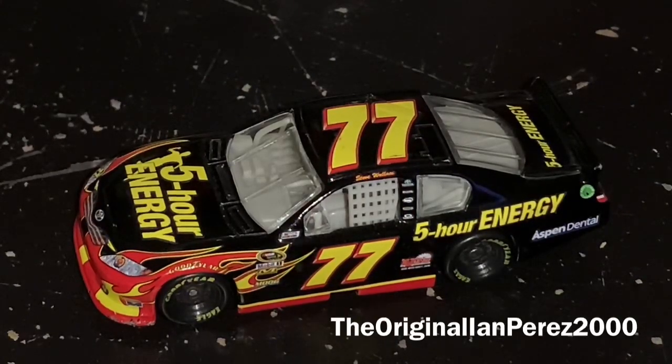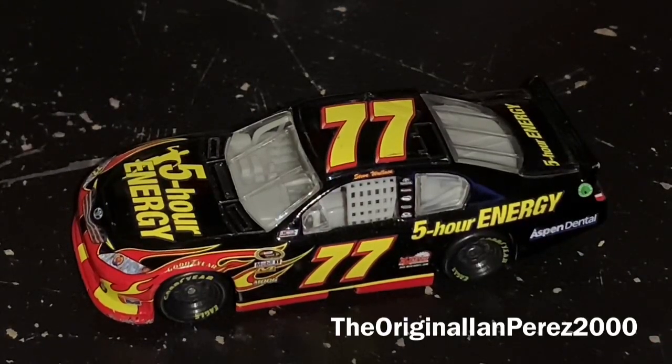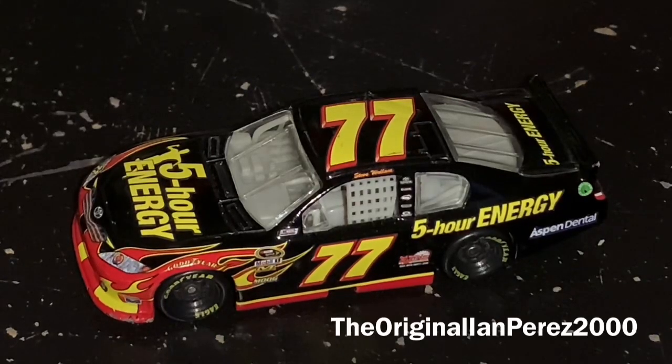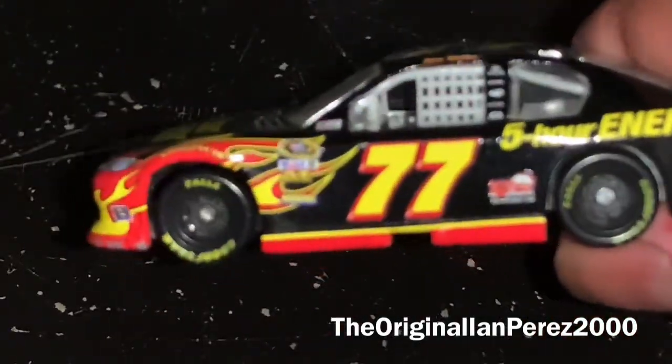And this diecast review is going to be on Steve Wallace's 2011 5-hour energy Toyota Camry from Rusty Wallace Racing. Anyway, so yep, this is one of the rarest cars of the Gen 5 era. Let's get to the review and I'll talk more about this car later.